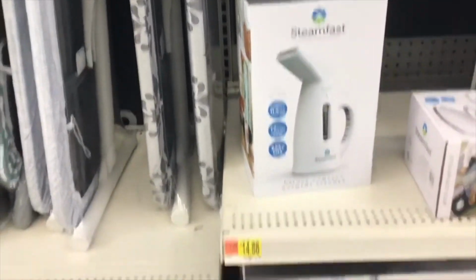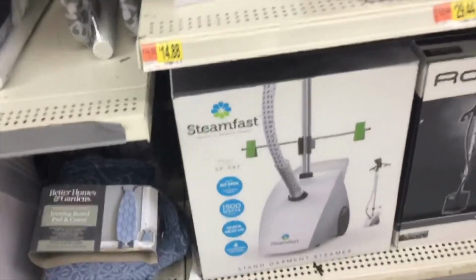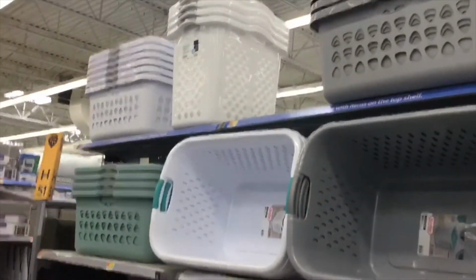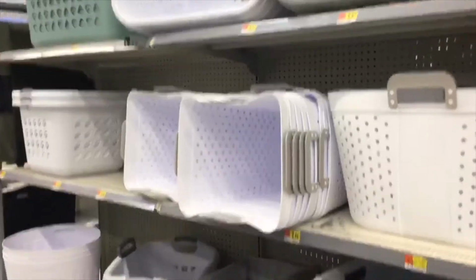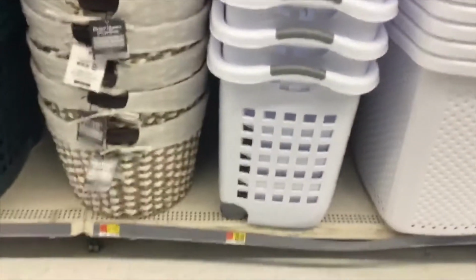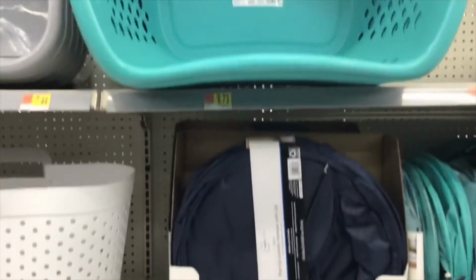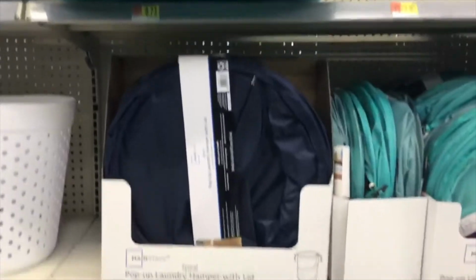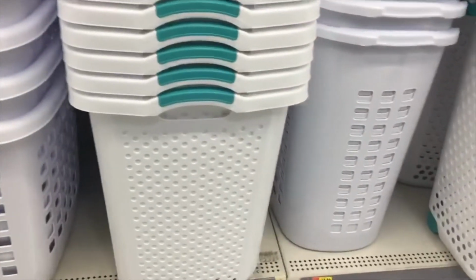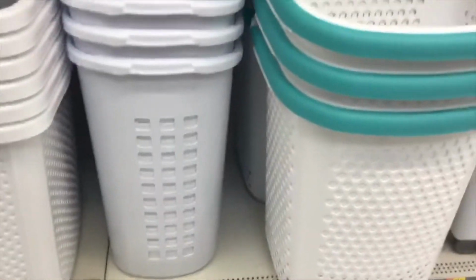They have some steamers, and there are a few more items that I'm going to grab. I do want to put a place for my ironing board to go in my laundry room on one of my walls, but I'm going to order a protective hanger for my ironing board so that it doesn't mess up my walls. There's the basket that I'm using in my laundry room, and I love it. It has the leather handles. It has a nice clean and sleek look to it, so you can use it outside of a closet, on shelves. Here are some other hampers here.